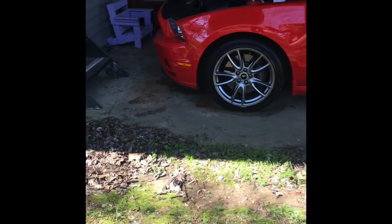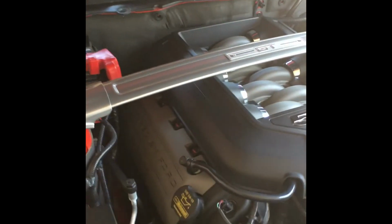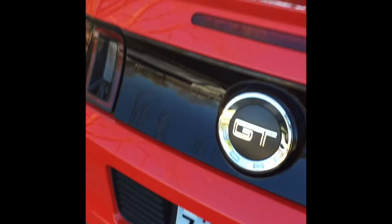I can go into depth on why, performance-wise, I went with a GT500. As I mentioned before, I had a 2014 5.0, stock, 420 horsepower, with the bar across the motor, 19s on it. The car was great. Don't get me wrong, I loved it. That raw power the 2014 had, but I just still had that itch. I had the itch for more power.